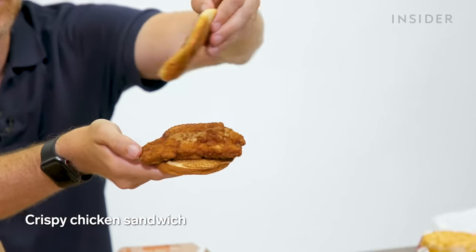So here are all the Subway menu items you can get in Japan, but not in the US. And here is everything you get at US Subway you cannot get in Japan. So let's start with new exclusive sandwiches. So here we've got tandoori chicken sandwich. The chicken itself is tender. 9 out of 10. Congrats.